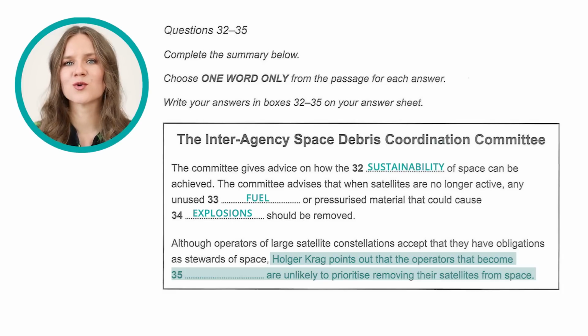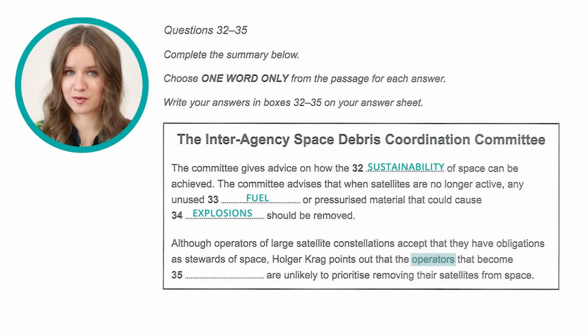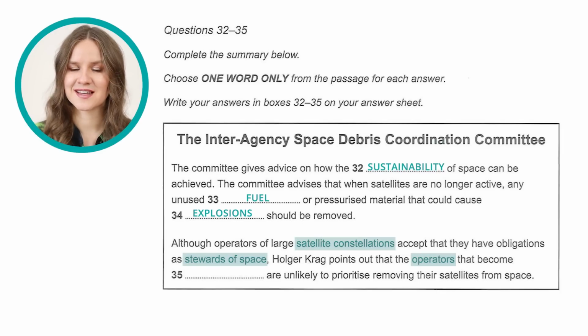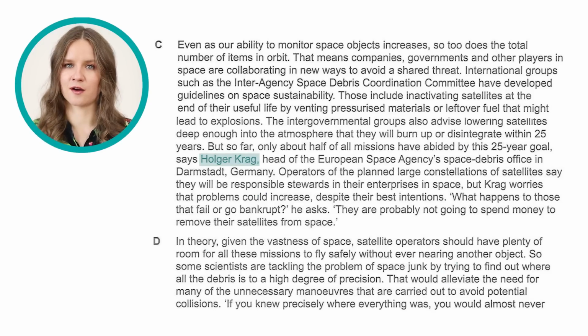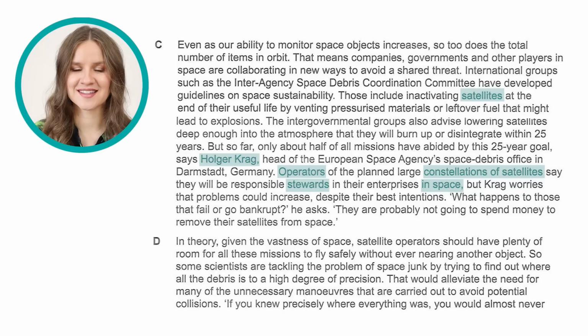The answer will most likely be an adjective. The keywords in this sentence are operators, satellite constellations, stewards of space, and satellites. As I keep reading the same paragraph, I find information about Holger Krag. I also see many of the keywords. The part I should pay close attention to is this.